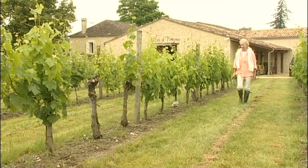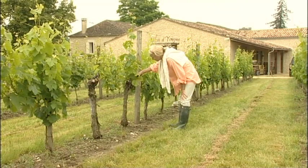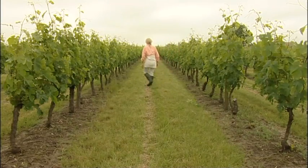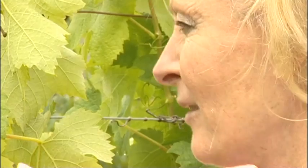I moved here with my husband nearly 20 years ago. At the time, I didn't speak French, and I certainly didn't know anything about wine. The house did have 4 hectares of vines, but we were never planning to work those vines ourselves. And I think in those days, James, what he really wanted was to have a bottle of wine with his name on it. It wasn't that we wanted to make wine ourselves.